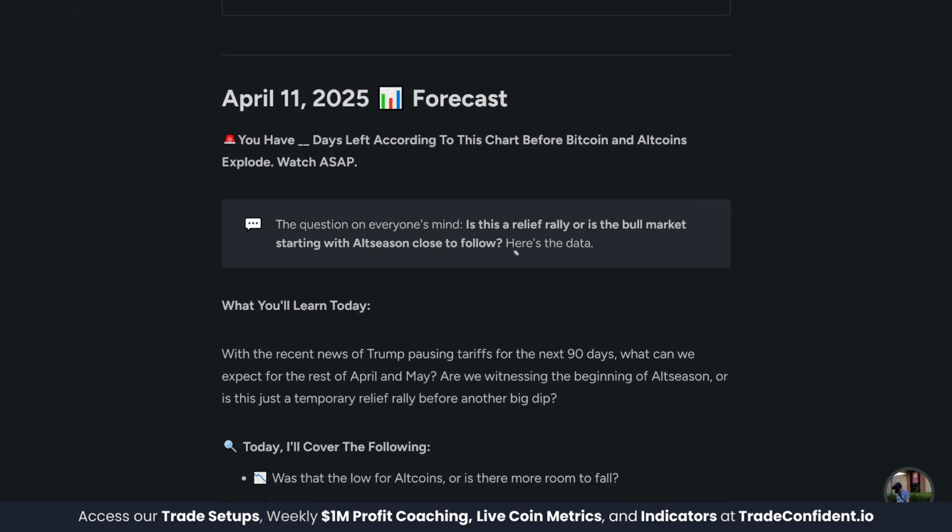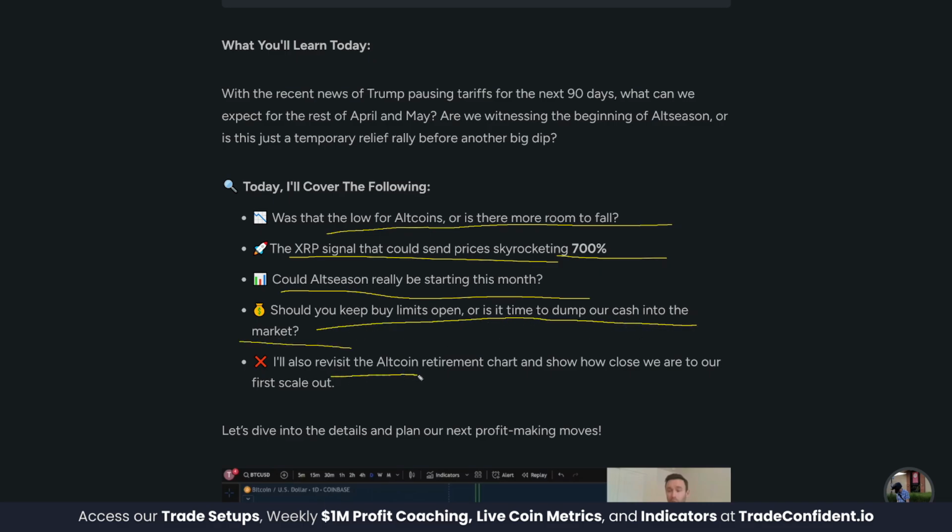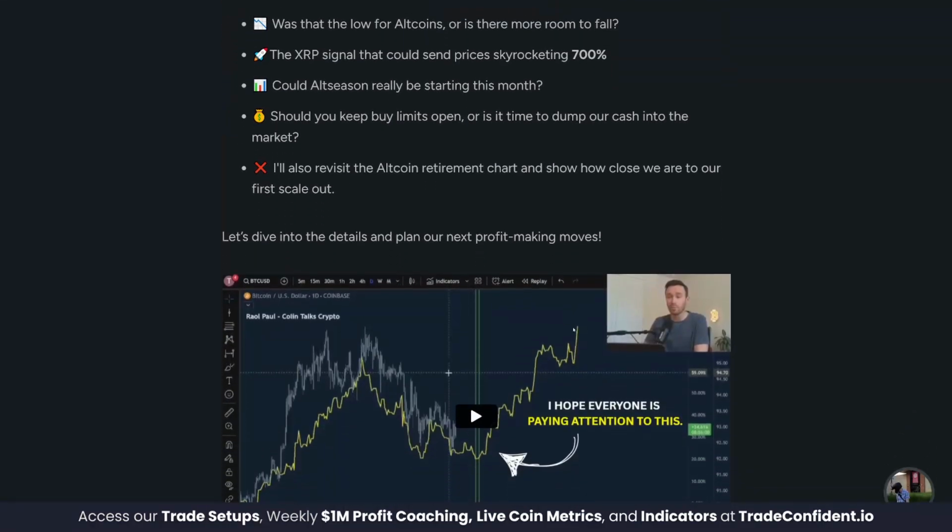The question on everyone's mind is, is this a relief rally or is the bull market starting with altcoin season close to follow? Here's the data. We're going to cover: was that the low for altcoins, or is there more room to fall? The XRP signal that could send prices 700% up. Could alt season really be starting this month? Should you keep buy limits open, or is it time to dump our cash into the market? And we're going to revisit the altcoin retirement chart and show how close we are to the first scale out.